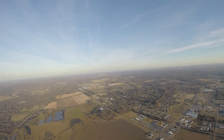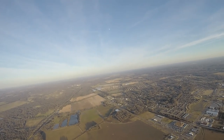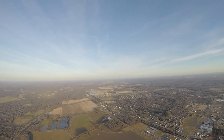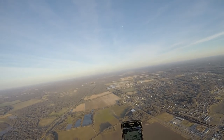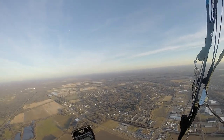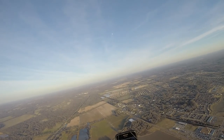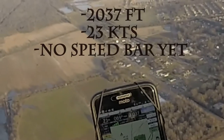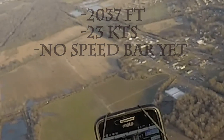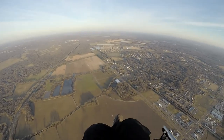So I'm heading up, just went straight north of my field, and I figured I'd check my altitude and everything here to see what it looked like. It started getting freezing cold. It was 42 degrees when I left, but it was cold up here. So here you see 2,037 feet and 23 knots. That's with my trims set to normal, my neutral setting, and no speed bar, and still climbing.